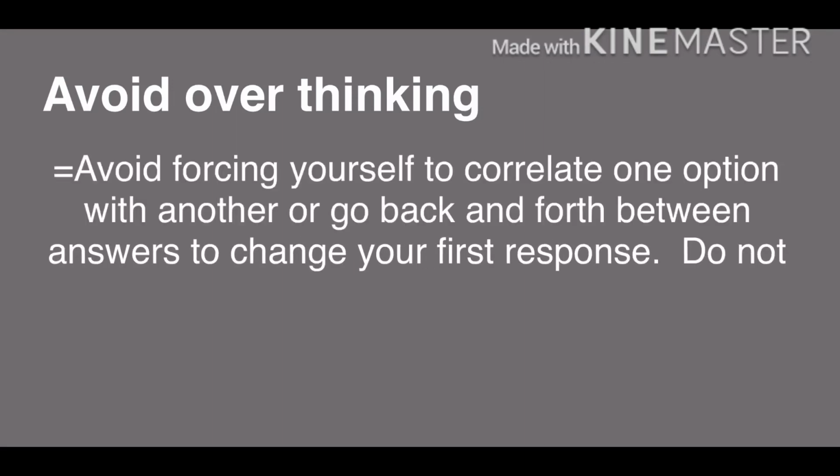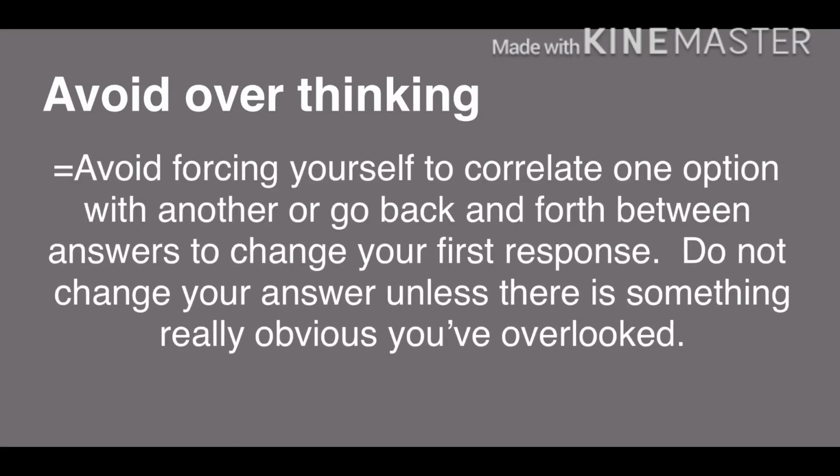If you are done with your answer, and you surely analyzed each of the choices, do not attempt to change your answer. Avoid forcing yourself to correlate one option with another or go back and forth between answers to change your first response. Do not change your answer unless there is something really obvious you've overlooked. This will be time consuming and your brain will get exhausted.